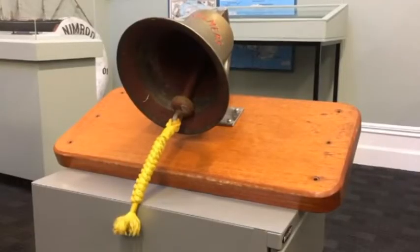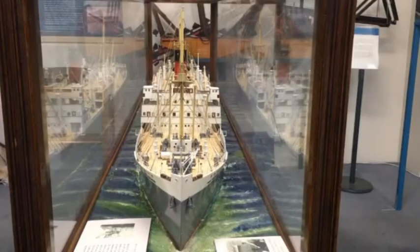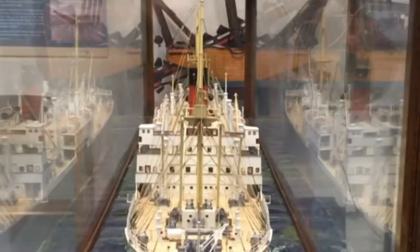Another new acquisition is the engine room bell from the MV Port Chalmers, a cargo ship that regularly visited the harbour. The local school and ship struck up a long-lasting relationship.